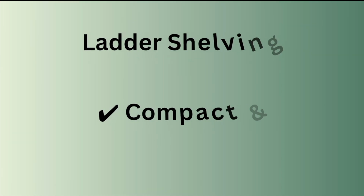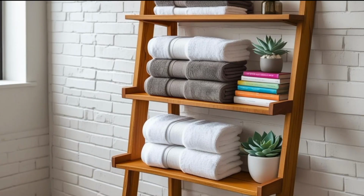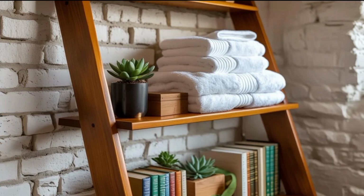Next is ladder shelving. Ladders are not just for climbing anymore. Lean one against the wall for style. Stack towels, books or candles on it. It's compact and works in small spaces. Choose wood or metal to match decor.